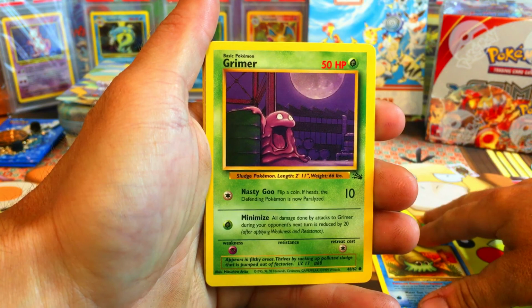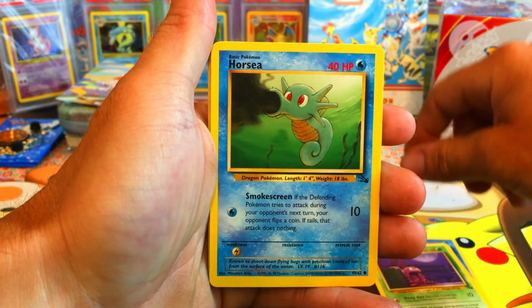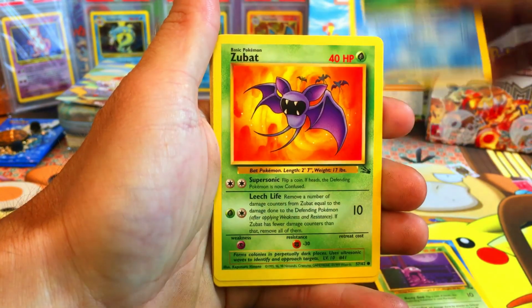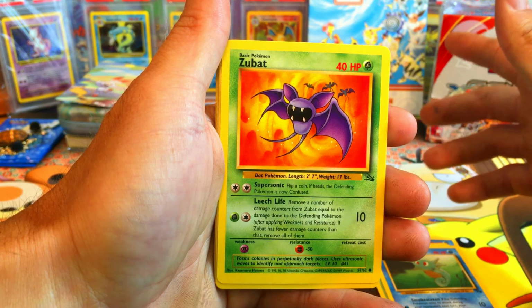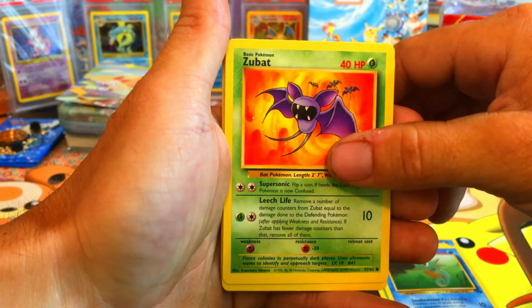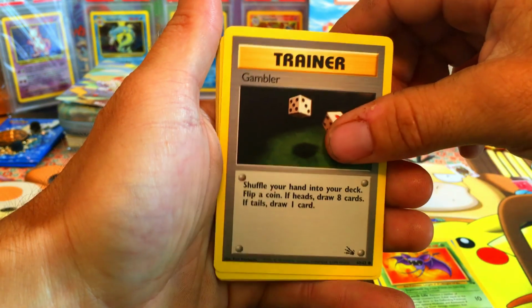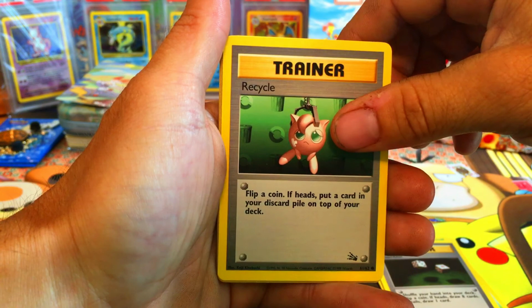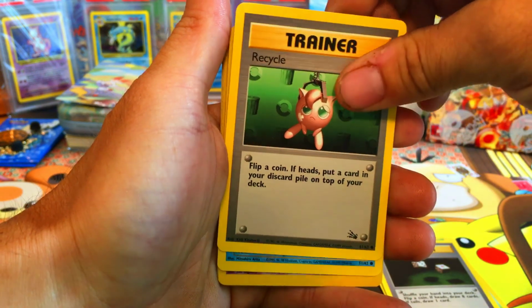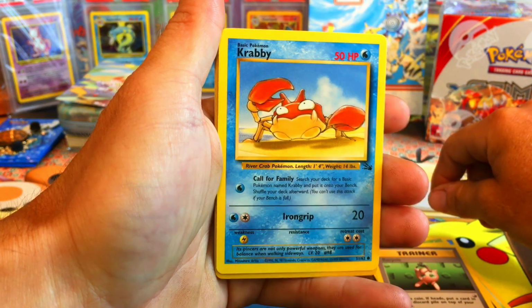We have a Grimer. A Horsea. This is a very small set, so I pretty much have all the commons and uncommons already. A Zubat. We got a Gambler. A Recycle. Oh. A Krabby. It is not the error Krabby.